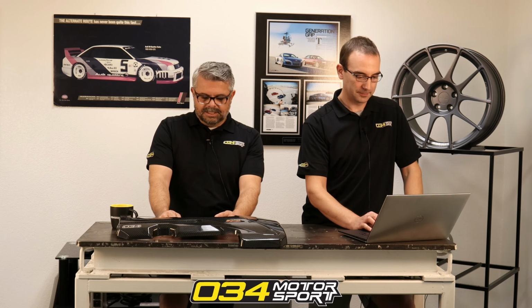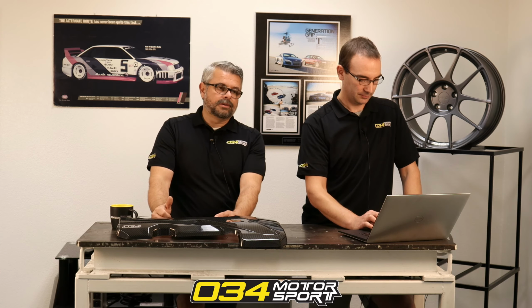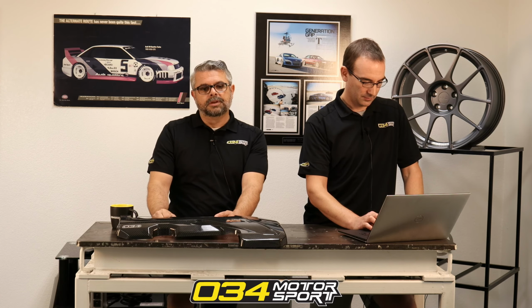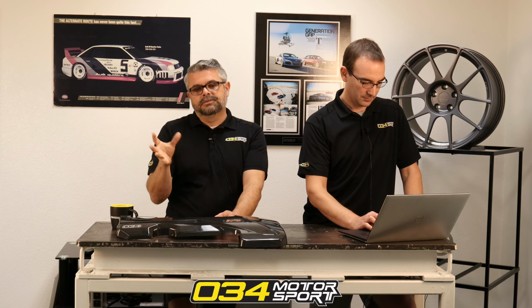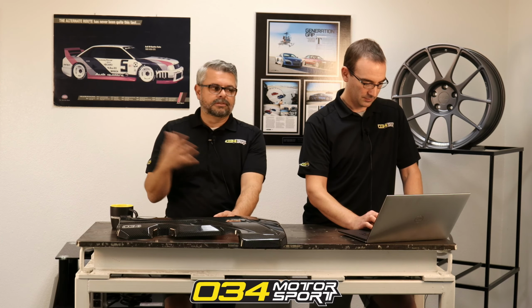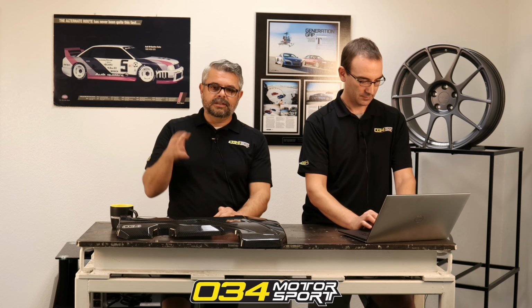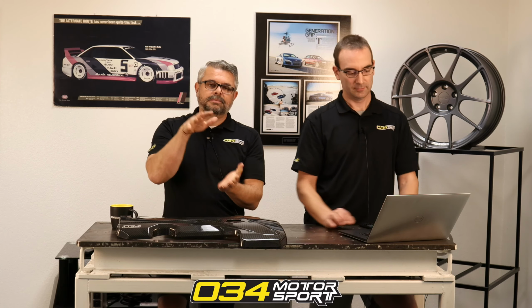So really on a B8 S4 or a B9 S4 or even an RS3, an 18-inch wheel is going to give you the best amount of tire sidewall and ultimately tire selection for the best handling setup. A tire needs to stay on the road and it needs to be compliant.